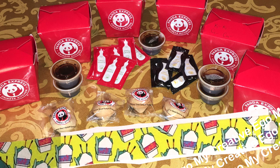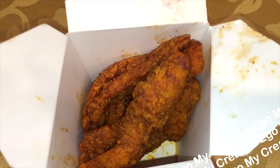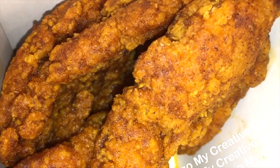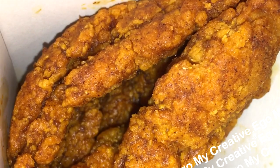Oh no! We have the little takeout boxes on the washi tape, and I figured why not go to Panda Express and check out their new hot Szechuan chicken. And I figured I was there already, so I might as well invest in the Panda Feast. Actually, I think they're calling it the Family Feast now.